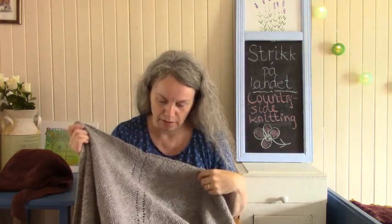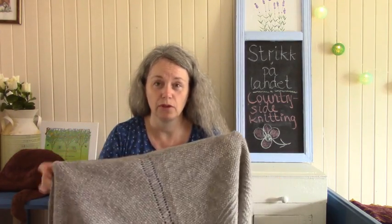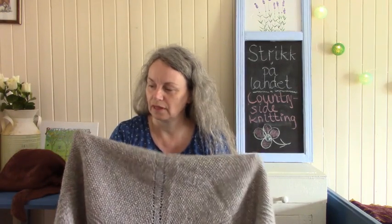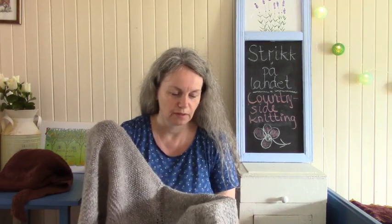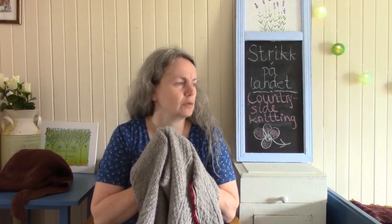This is Finull, grey Finull. I have a lot of shawls with bright colors, but I wanted something more delicate in a way, easy to wear. This can go with anything. Finull is 100% wool, Norwegian wool, and it's really nice. In the beginning, some years ago, I didn't like to have wool next to my skin, but I'm getting used to it, and there's something about wool that gets softer when you use it, when you wash it, and when you get used to it.